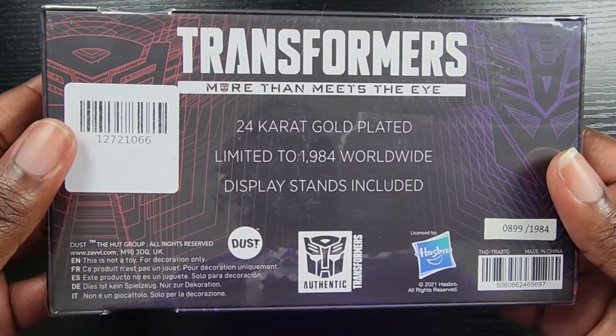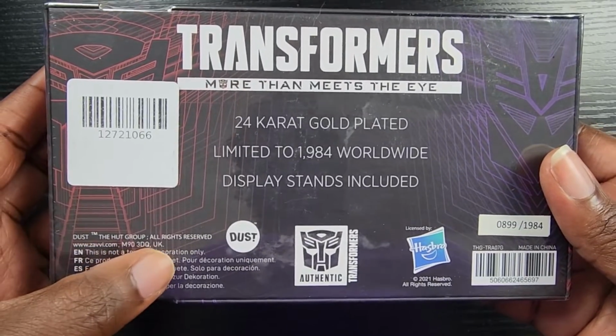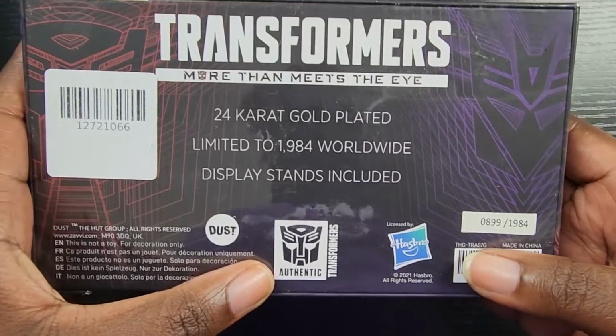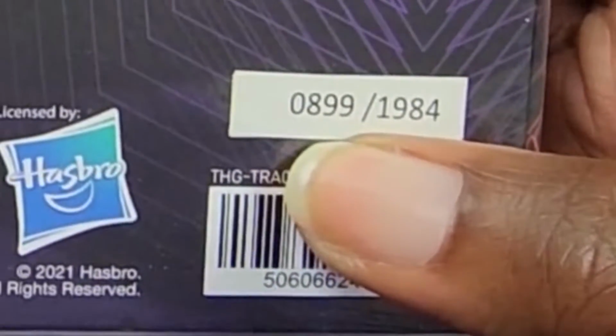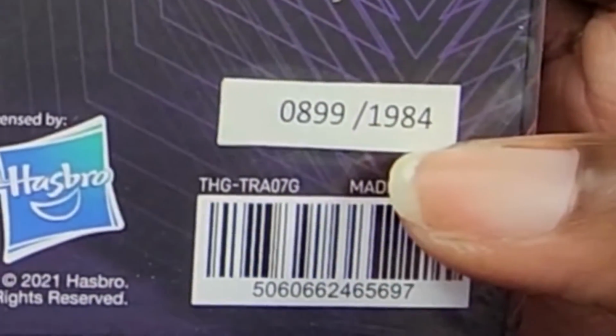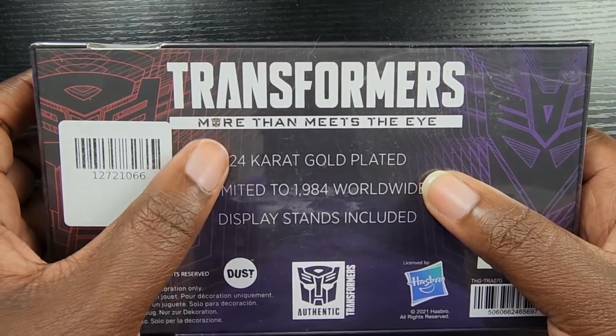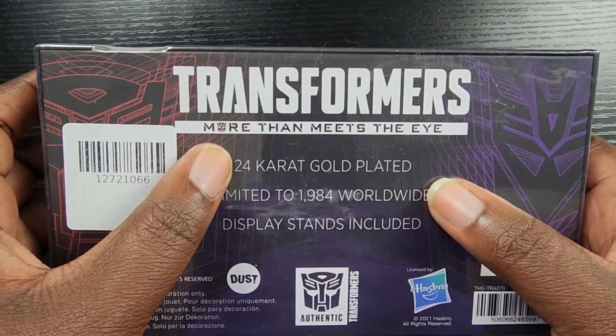All right. So we know that it came from Zavvi because it came from the UK. Authentic. And I have 899 out of the 1984. So yes, this is limited worldwide. And it is 24 karat gold plated. Now, it's time we open up this bad boy.